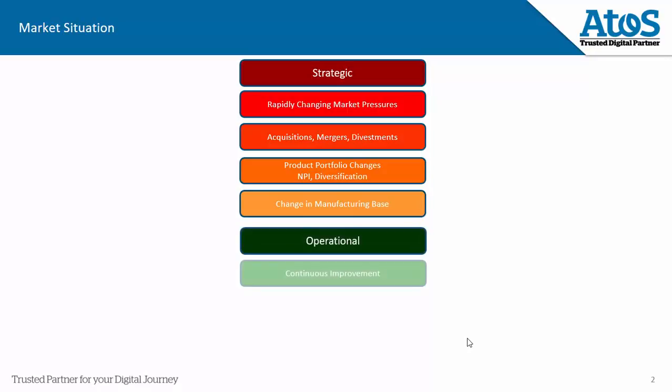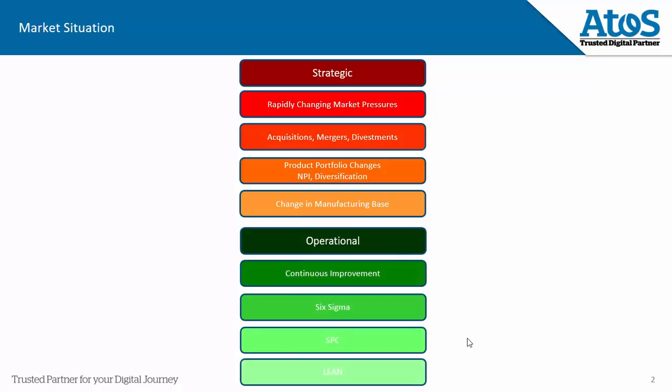The second major trend has been in the area of operational activities and is largely centred around cultural change, where they've introduced things such as continuous improvement programs, Six Sigma, statistical process control, and lean principles.